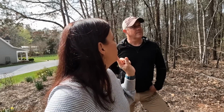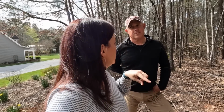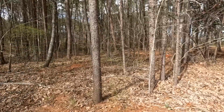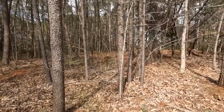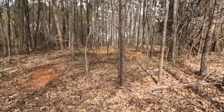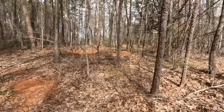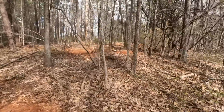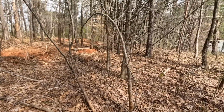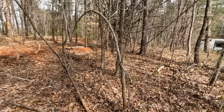We will have water run up here and electricity run up here. We have a lot of work to do because this whole area right here has got to be cleared out. The good thing is we have the equipment. So this is the area where it's essentially going to go. It's going to come and run this way.